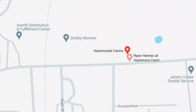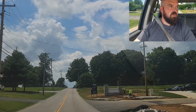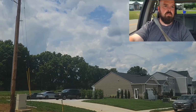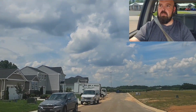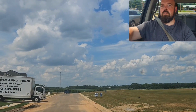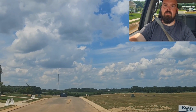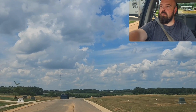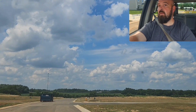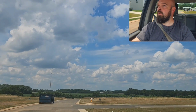They have plans to build it out quite a bit, but you're talking about 1,500 square feet for 250 grand, so it's really not that bad. They have the single story, double story, all that stuff. It's being built by Ryan Homes, and they have a lot of incentives going as well. Look at this land. This is definitely going to be a pretty big neighborhood.